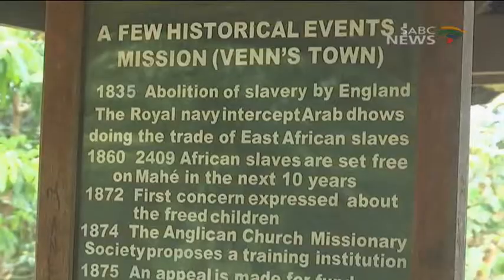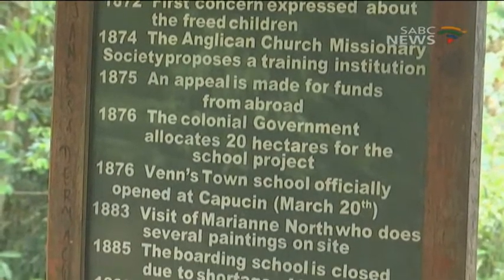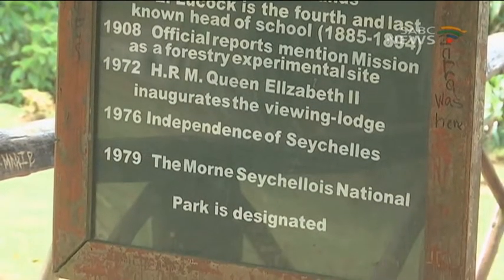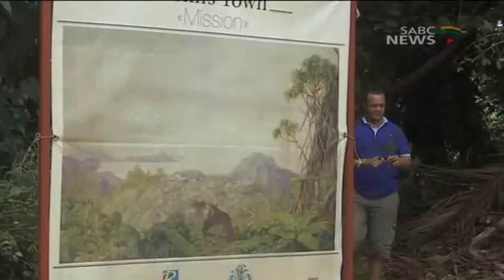Okay, and today this site is a World Heritage Site. How did it come to be a World Heritage Site? You know, in 1972, Queen Elizabeth II visited Seychelles, and she came here. She visited this site also. She then called it Mission Lodge. This was when the name was changed. And she, together with the Seychellois, the locals, fought to have this place protected by the World Heritage. This is when they started to work on it.